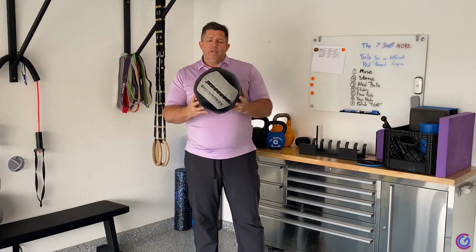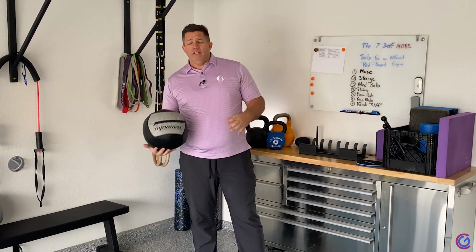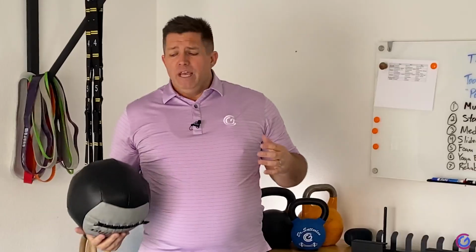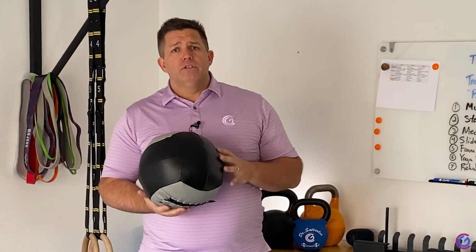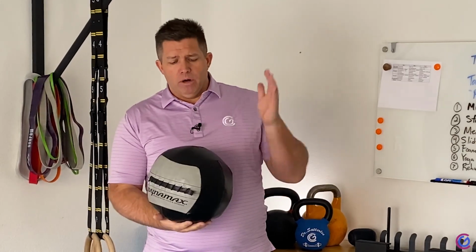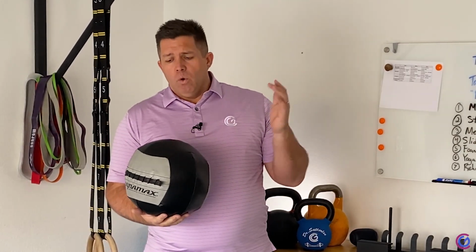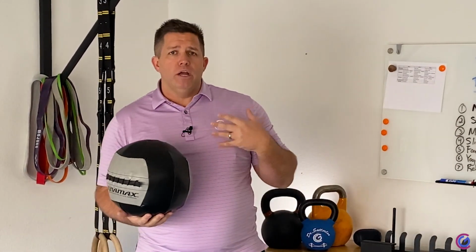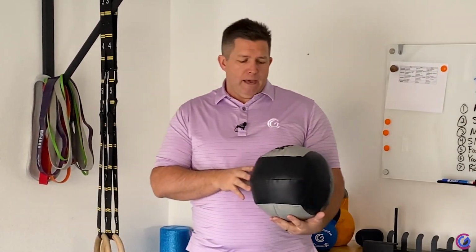They're super enjoyable for people to toss around. If they miss, the 4-pound or 6-pound doesn't do any damage. And there's a lot of other uses for these. They can be depth markers for people when they're squatting, right? Or you can have them as a target for people to bend down and tap on the floor if you're trying to build that hinging and squatting pattern.